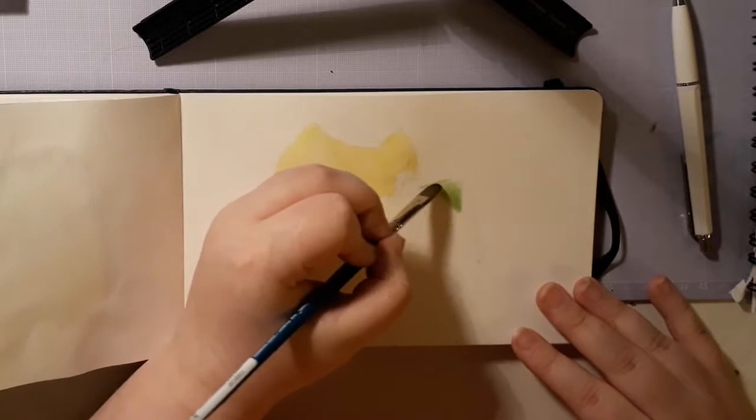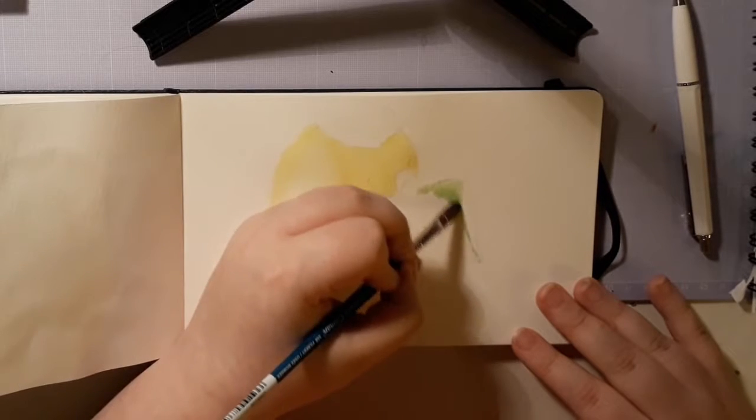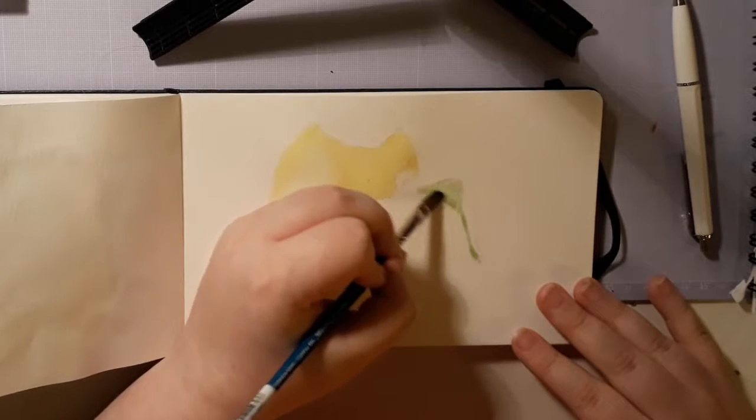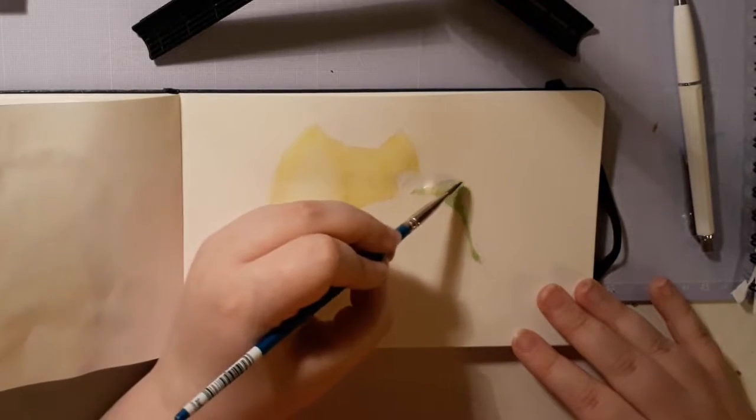I must say, I quite enjoy just painting a lemon. As I was short on time, I didn't put much time into picking colors and going crazy. I just straight up painted lemons and a sneaky lime.